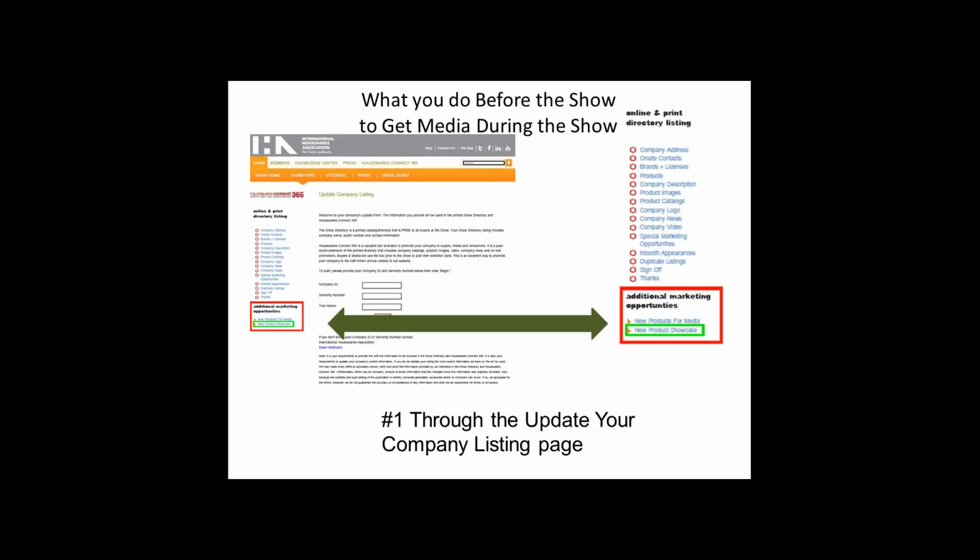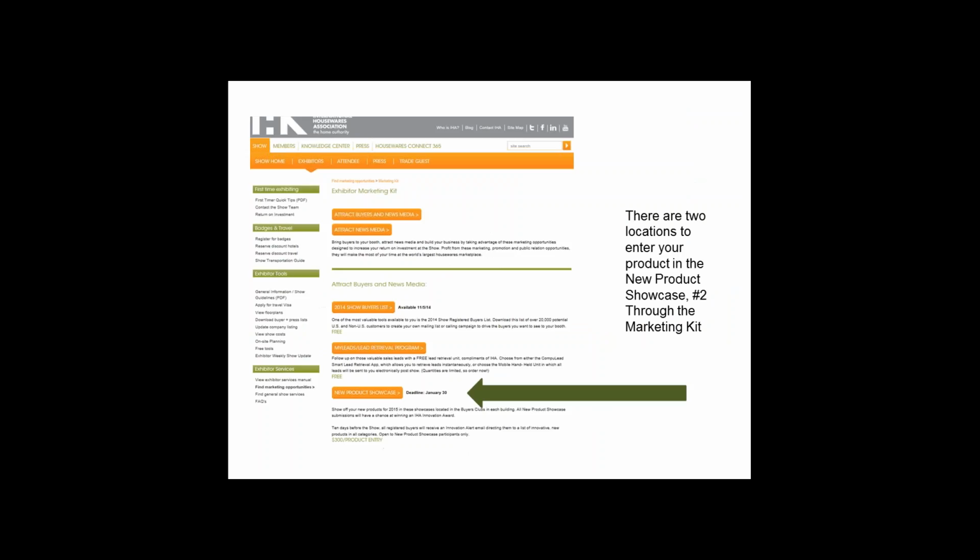So there is a fee for this. It's a $300 entry fee, and that's per product, and you can enter as many products as you want. There is a deadline date associated with this, which is January 29th. This will all be outlined in the marketing kit. And you can go ahead and sign up for it either through 365, or again, in the marketing kit, there's another link that'll allow you to sign up for this online.